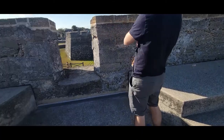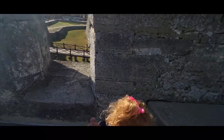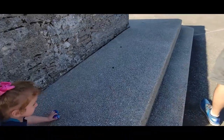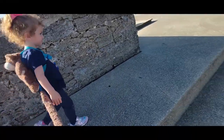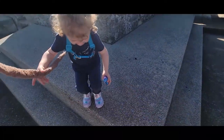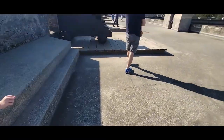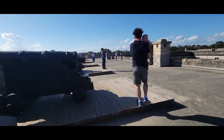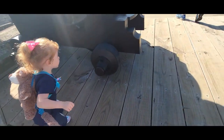Can we go there yesterday? We're under the bridge. You can go near, but you climb up. Careful, good girl. See the cannon?